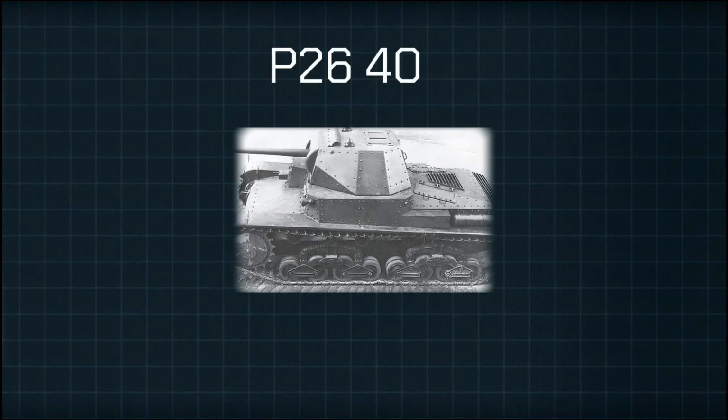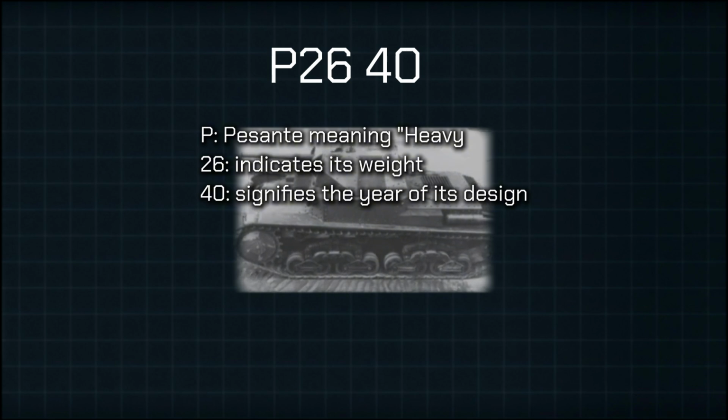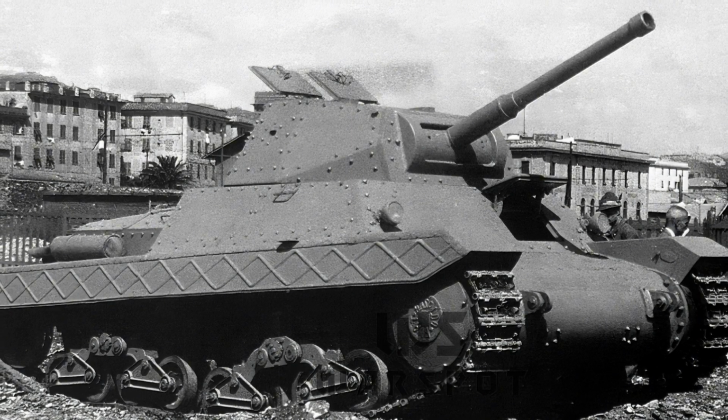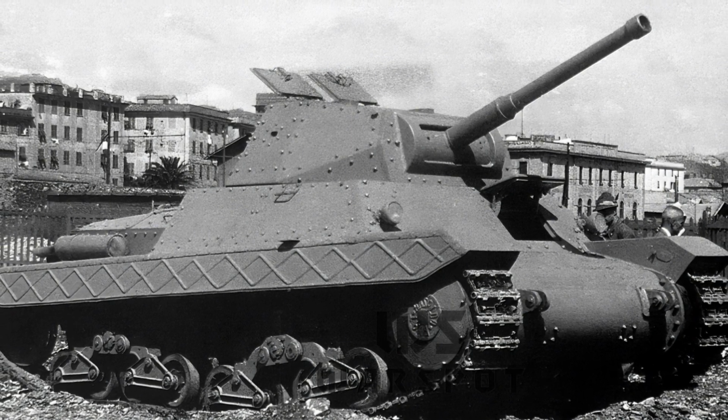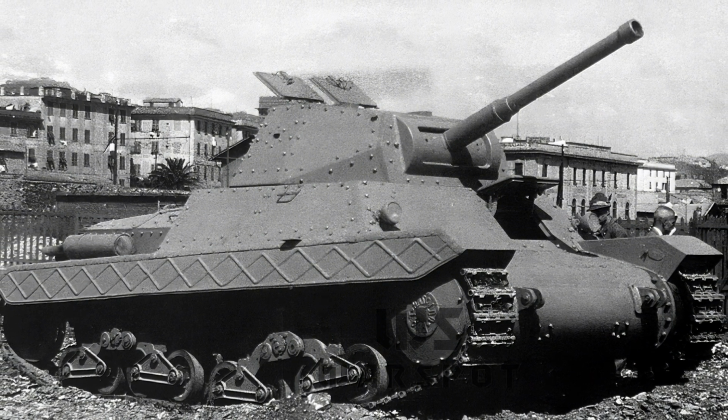The tank's name was changed from P2040 to P26, where P stands for pesante, meaning heavy, 26 indicates its weight, and 40 signifies the year of its design. Although its weight was much less compared to heavy tanks from other countries, the P40 was considered a heavy tank in Italy because it was intended to support the more commonly used medium tanks in battle.